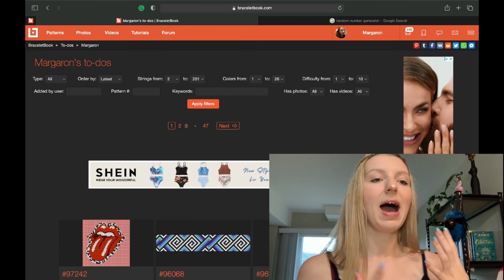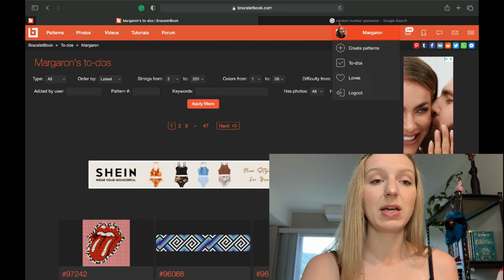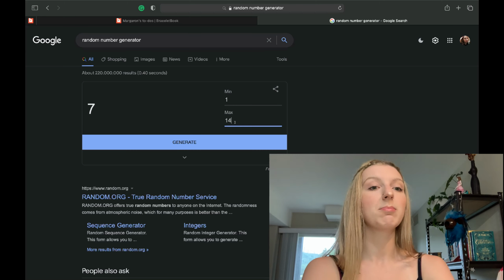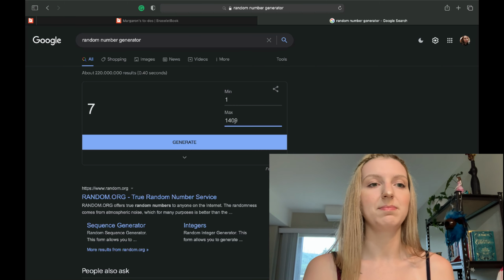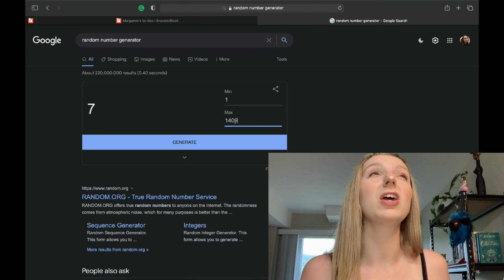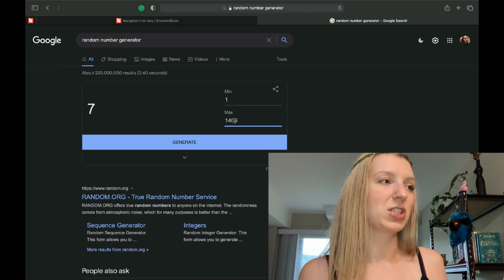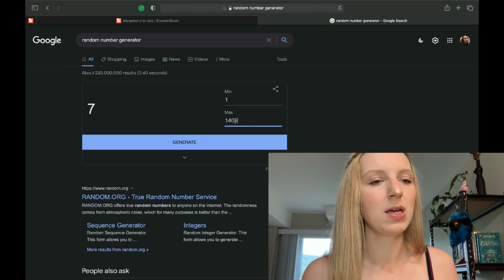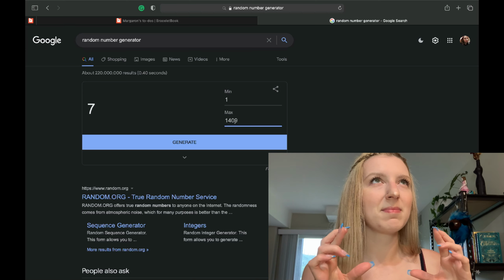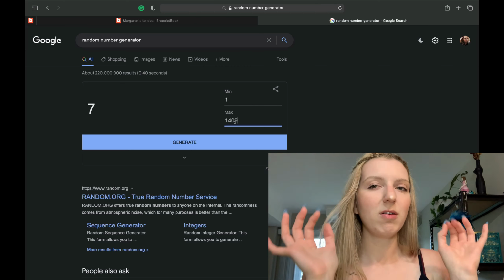Okay, so essentially how I want to work this is I'm going to pull up a random number generator as I have here, and I'm going to say my minimum is 1 and my maximum is 1,409, which is the number of to-dos I have in my to-dos list on BraceletBook. There's a lot of things in here, and I'm kind of nervous that we're going to end up on something really huge in this first video. I've already got a couple really big projects on the go, so I'm hoping for something that's not too massive. Fingers crossed. I want maybe a medium-sized wall hanging, something like this is kind of what I'm feeling right now. So hopefully that's what we get.